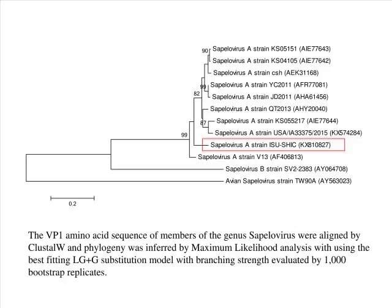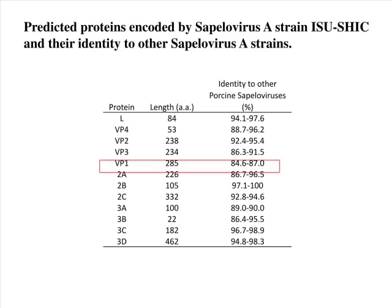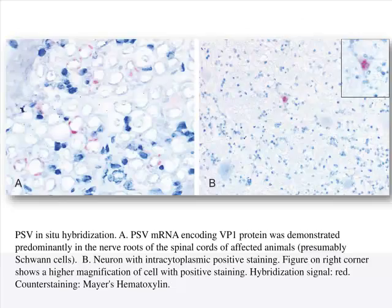Yep. So what we have here is a case of a typical neurologic disease with a virus that hasn't been described yet. The question comes, what does that mean, the difference? And I do not know. I know that it's quite different. If it's more infective or more pathogenic, I do not have that answer. But it's quite different. So if you look at VP1, about 84% to 87% different. So we have a virus that's quite different from what we used to see before. Again, the significance of that, I do not know yet, but it's quite different. So it's a novel type of Sapelovirus.